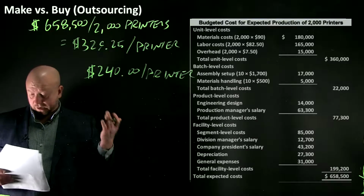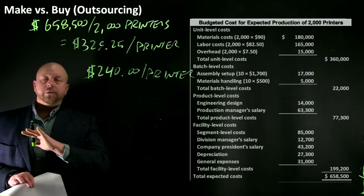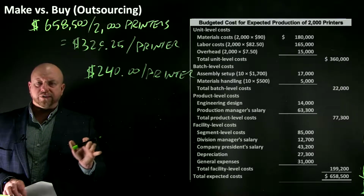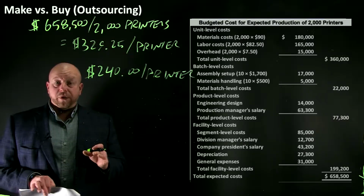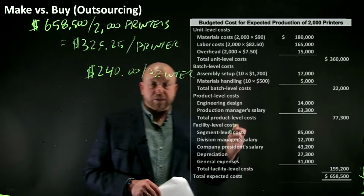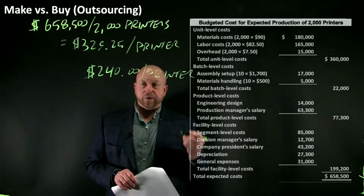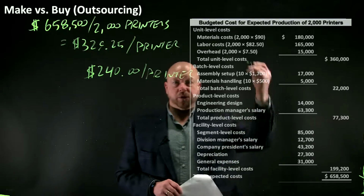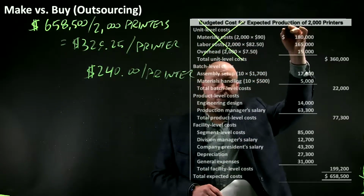Now, on the surface, it certainly looks like, and you guys have learned, don't go with what's on the surface necessarily. There's usually some kind of deeper analysis. So for that deeper analysis, what we really want to do is look at what can we avoid if we purchase the printers from somebody else, if we outsource. And we can certainly avoid these unit level costs.